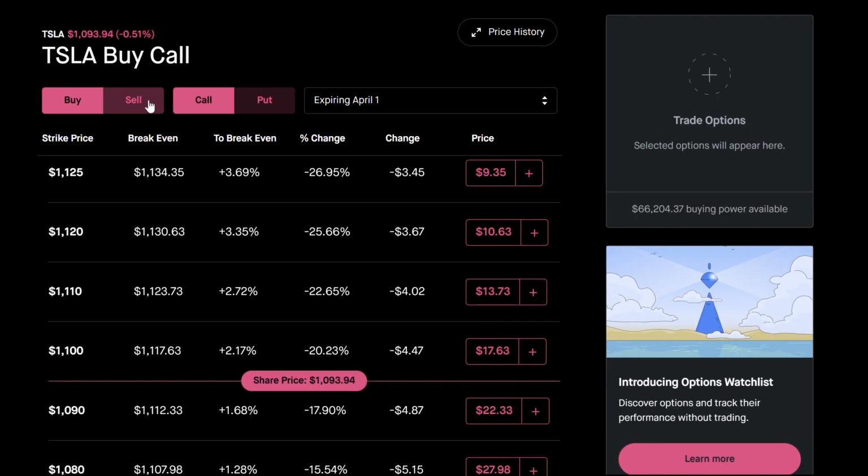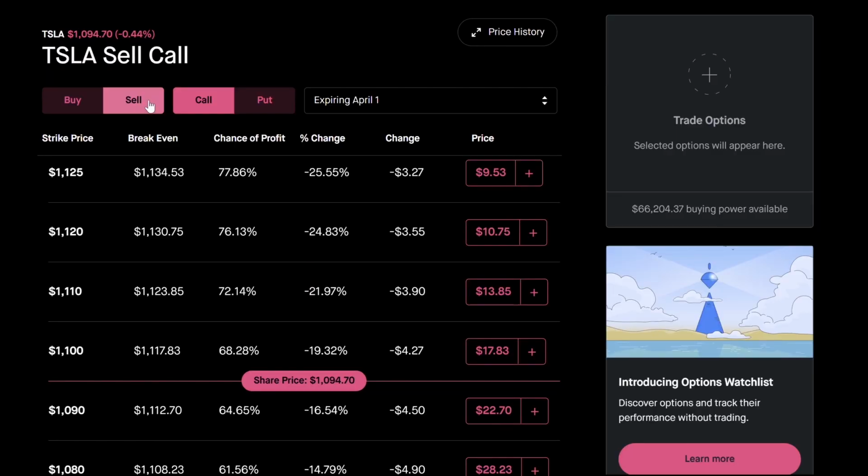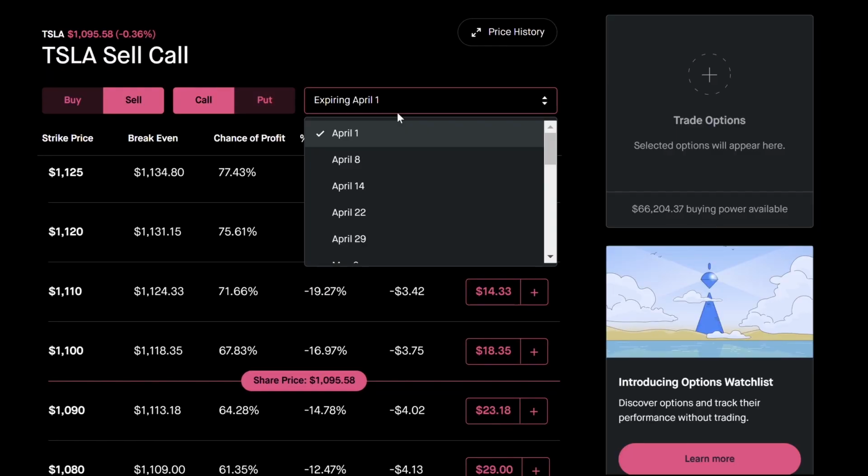Now, the first step to opening up this position is to sell a call option. I'm going to pick a date somewhere in the future. If you're watching this in the future, it doesn't really matter because this strategy is going to work the same whether you're watching this in 2022, 2023, or beyond.